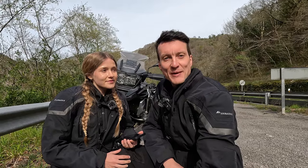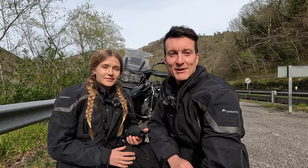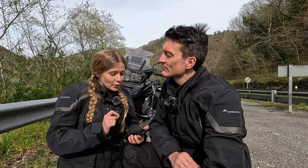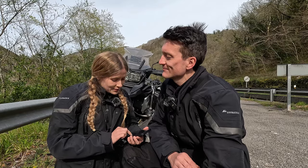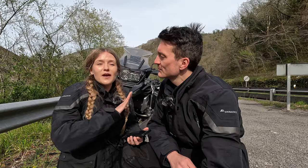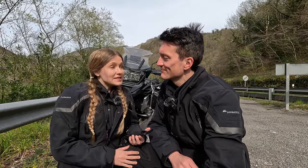We are in northern Spain, about 2 hours west of Bilbao, and we're in search of some epic roads. We're going to be riding through two national parks, Picos De Europa as well as Montaña Durano. We've got about an hour until we hit, apparently, this very scenic lake. So we're going to hit the road now and ride through these two national parks.